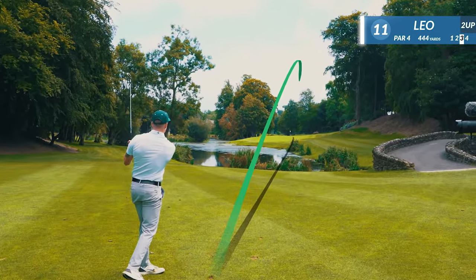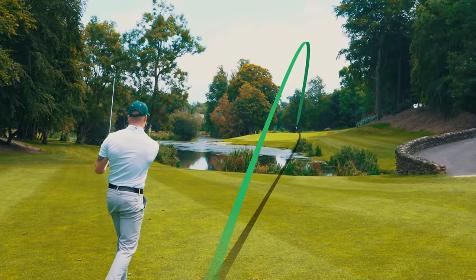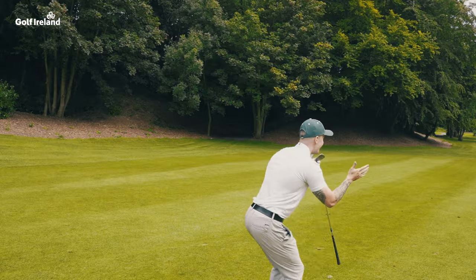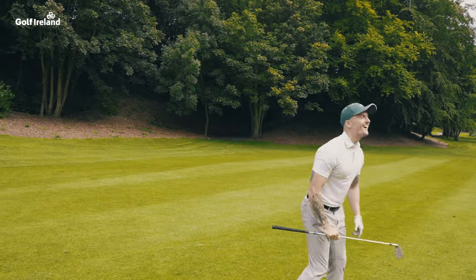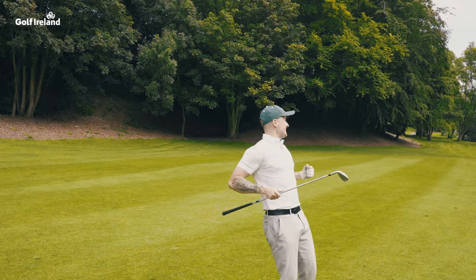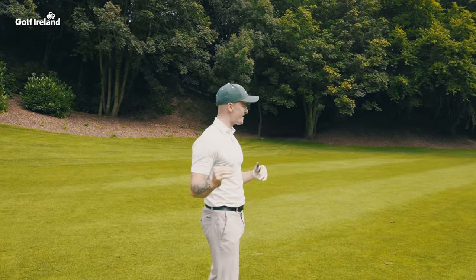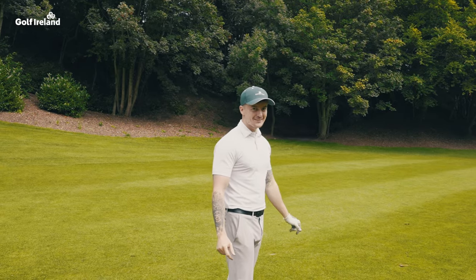That is ridiculous! That is ridiculous! It's literally next to the hole! How? Great shot. That was good. That had like a little sting on it. That man. That was A1. That is three down.